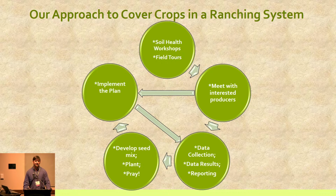So we'll reach out to everybody that comes, even if they left and didn't say a word. Oftentimes people may have questions that they didn't feel comfortable asking during the presentation, or thought of questions after the presentation or the workshop and field tour. So we make sure that we reach out to everyone that attends just to make sure that we've covered our bases. After meeting with interested producers, then we go into my favorite part, which is the data collection, interpreting those data results, and then we do produce a report for the producer.